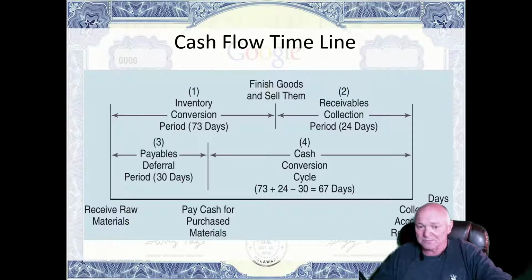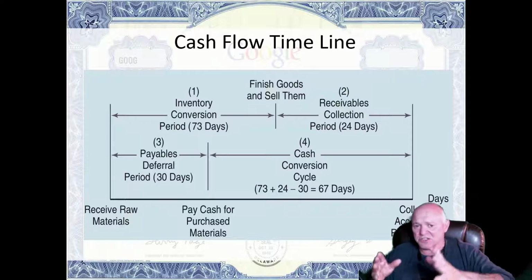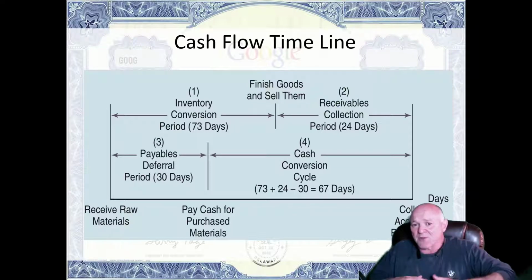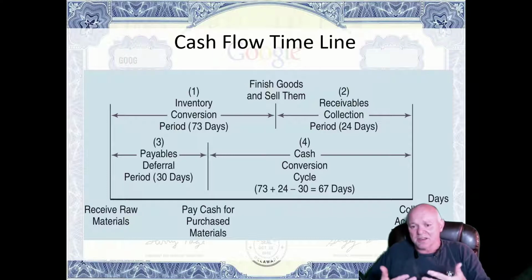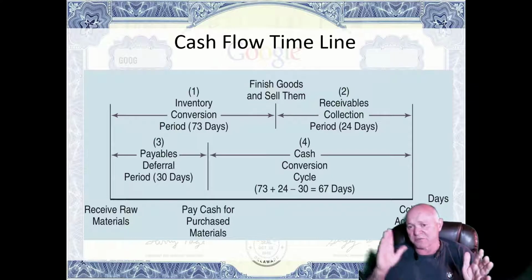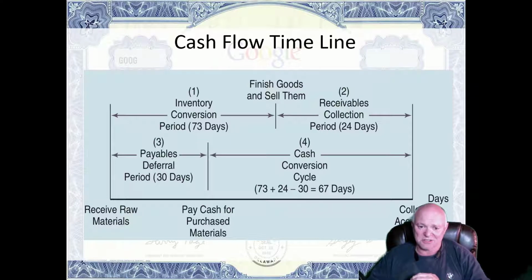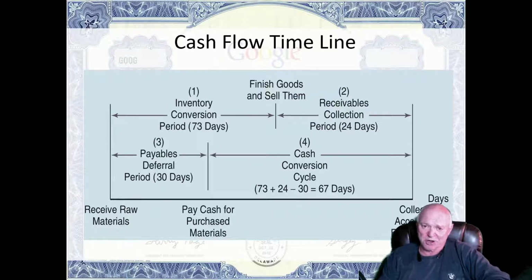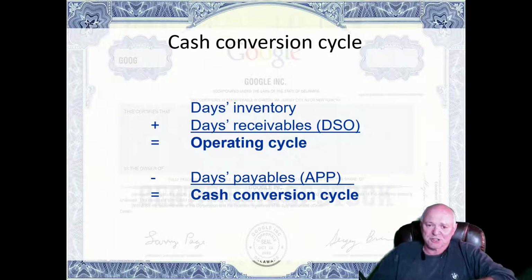In this example, we have inventory of 73 days, and then we turn it into an account receivable for the next 24 days. Our operating cycle is 73 plus 24, or 97 days that it takes us to go from cash back to cash. We can reduce that by the accounts payable, and we see on the bottom part, our accounts payable are 30 days. So our operating cycle of 97 days minus 30 gives us a cash conversion cycle of 67 days. So the total amount of time that it takes to go from cash back to cash is 67 days. We turn over our working capital, in this case about 6 times, almost 6 times per year. So that's the cash conversion cycle.